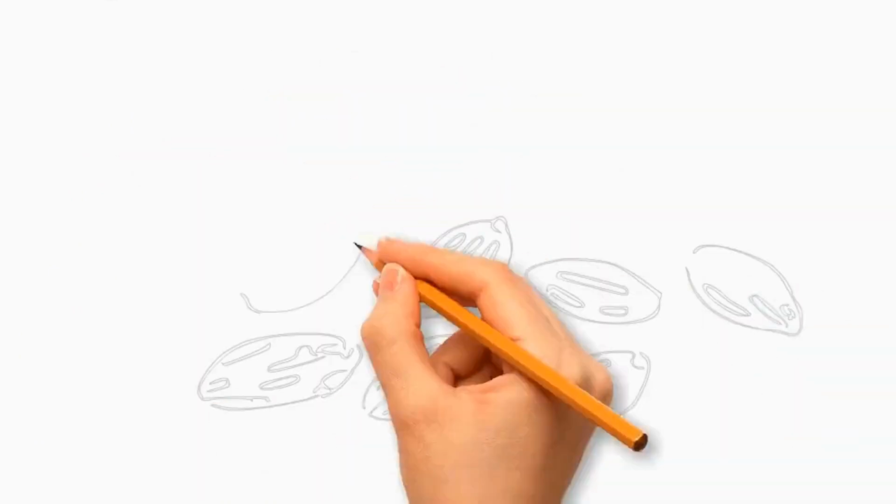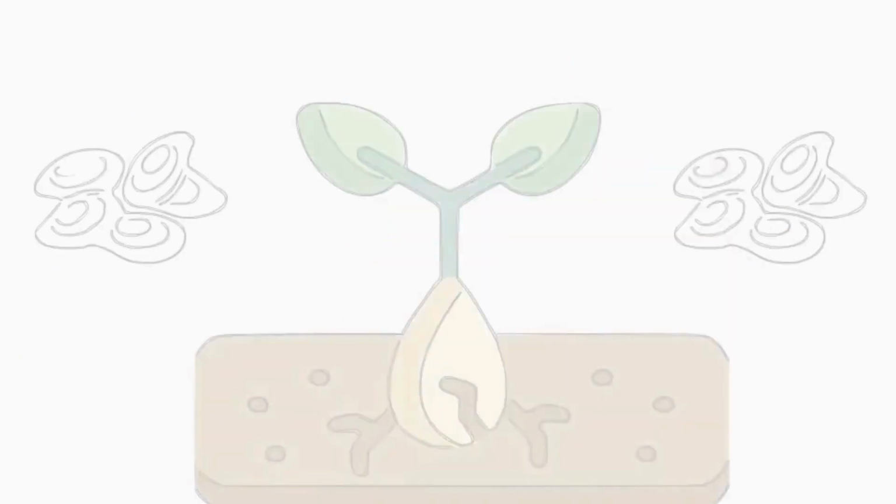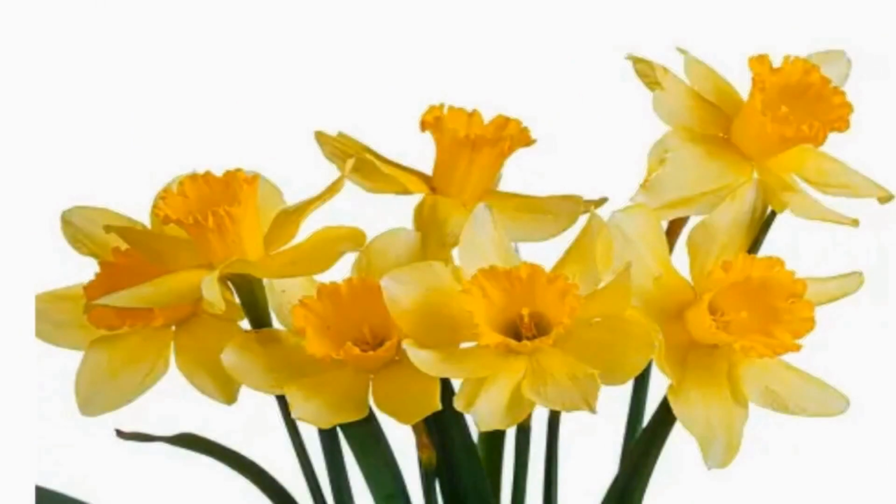Daffodils can also be propagated from seeds, but it requires more time and patience. Remove the seeds from the pods and plant them in a seed tray. Once the seeds have been sown, provide proper conditions and continue to care for them until they develop into bulbs. It may take several years for the bulbs to reach flowering size.